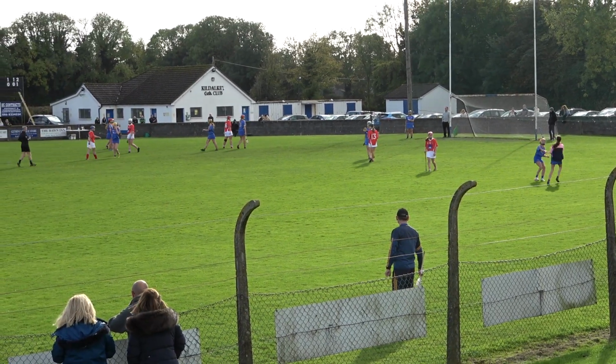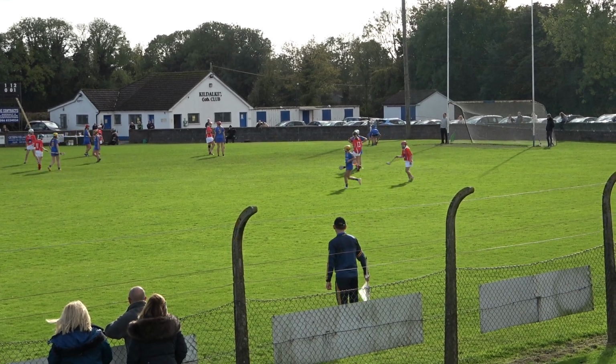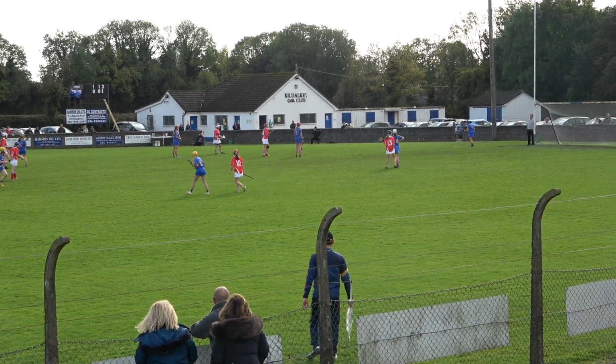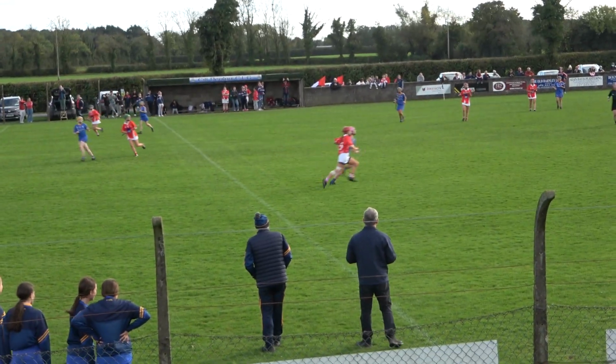Ciara Leonard, who's playing a fine match for Ratoath in goals. She's blocking out a lot of the ball, but just not putting the second ball away. So Ciara with the free out for Ratoath. Trim leading 1-12 to 1 point. Ciara strikes a nice ball down the wing here towards Amy Kinston and Stacey Donoghue.